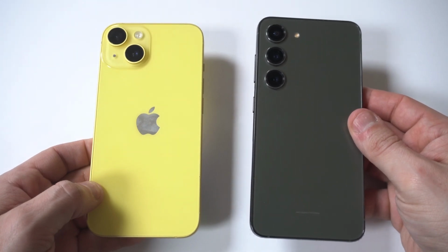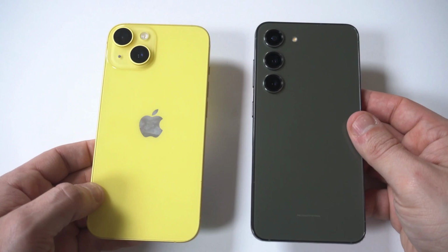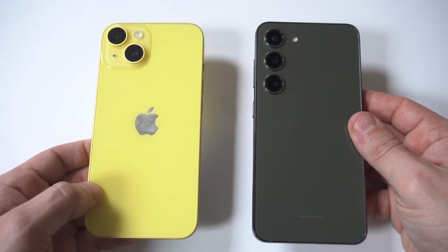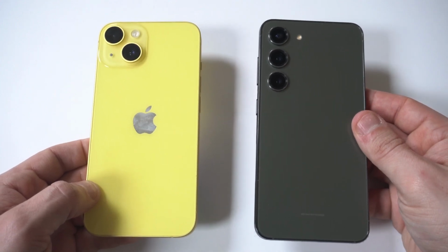On the flip side, if you're looking at the 14 versus last year's 13 series, there are a couple of upgrades worth pointing out, but the phones do also look the same. So you got to ask yourself, what's going on with Apple? I mean, are they really not innovating right now?